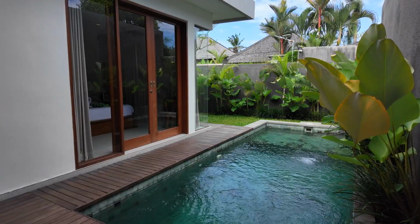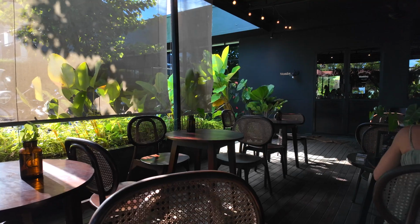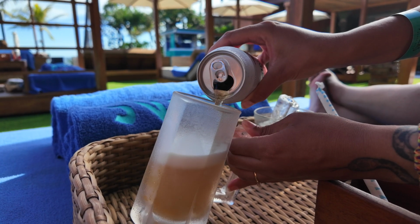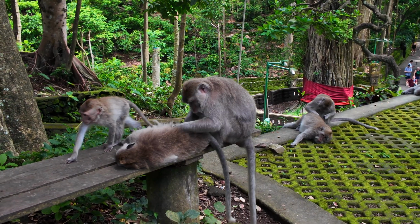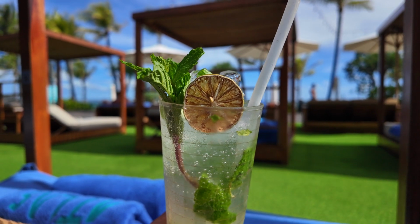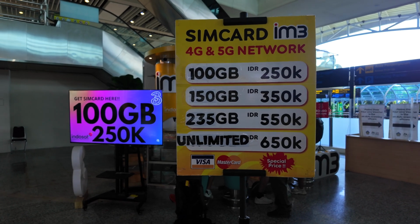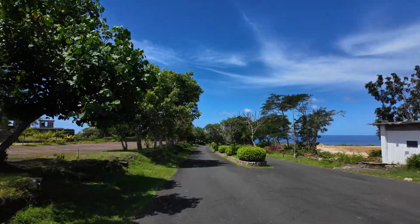It all comes down to where you stay, what you eat, how you get around, and the kind of setup you're actually looking for. And what looks affordable at first can start to add up fast when you factor in the things nobody really talks about, like visa fees or just how much more expensive Western stuff is compared to local options. So if you're moving to Bali or planning to stay a little longer, this video is going to show you what it actually costs to live here.